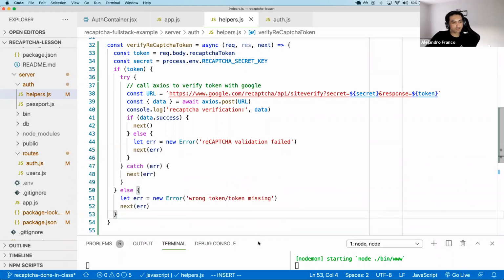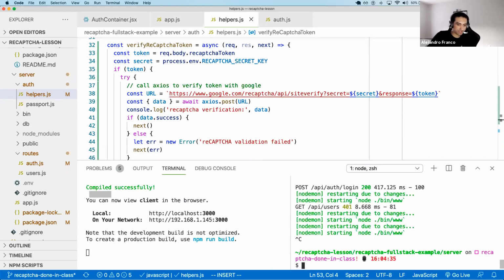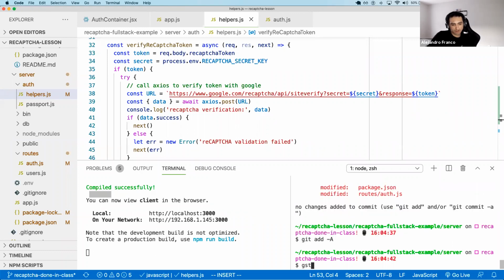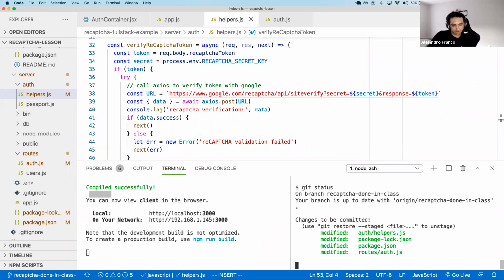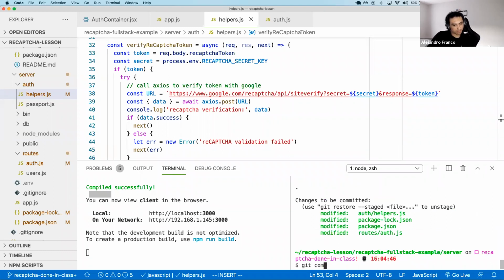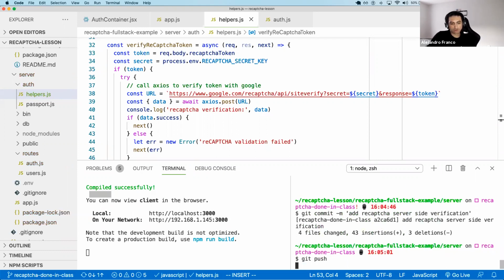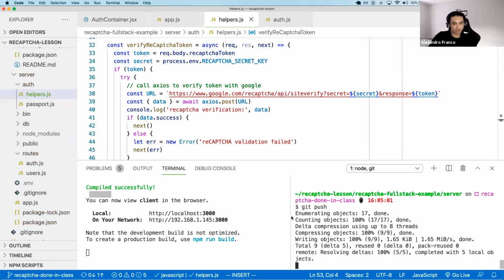So this is the app here. I'm gonna do git status, then git add everything. Git status, everything was added. Now I do git commit, and I'm gonna say add reCAPTCHA server side verification. Cool. Now I'm gonna git push this to my branch, reCAPTCHA done in class.